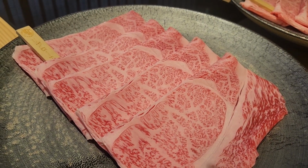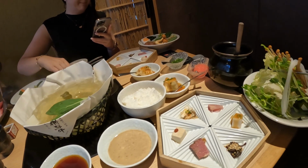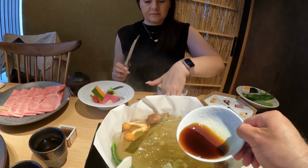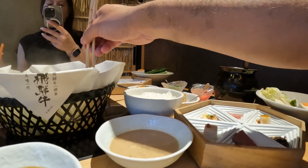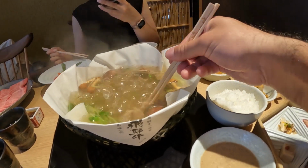I'm going to start putting stuff in now. I'll put this in the shabu shabu first. Oh look, it's a pot. Let's look at this piece here. Look at that. Shabu in. Shabu shabu. Doesn't take too long to cook. Put it on the rice for now. I'm going to try it just plain, then I'll put some sauce on it later. Oh, that's soft. It's tender, it's still fatty.